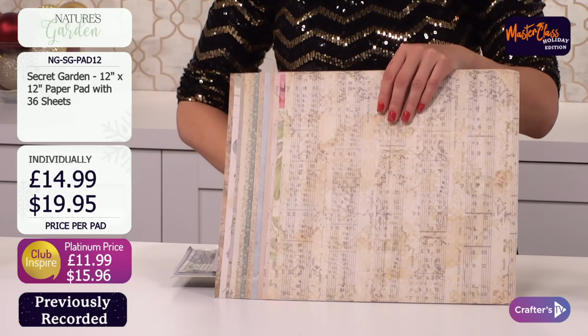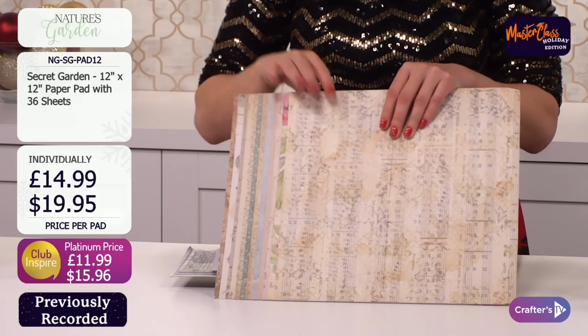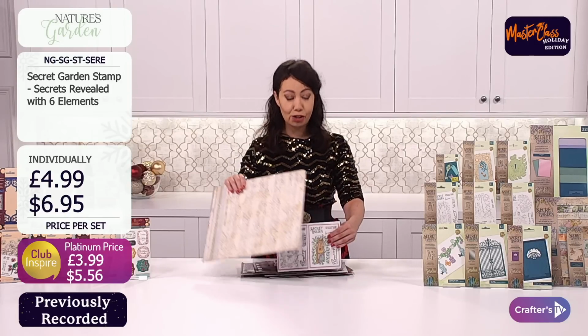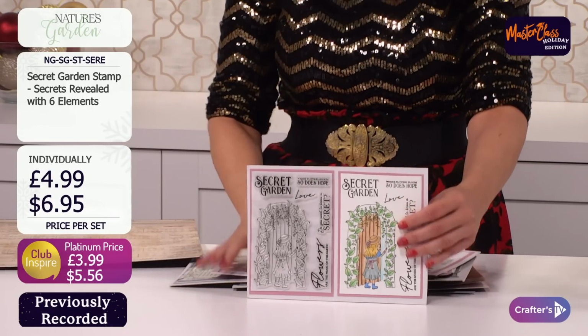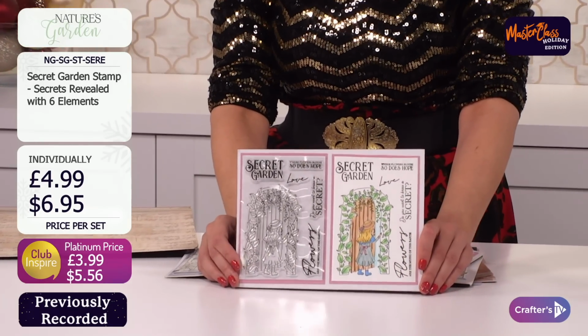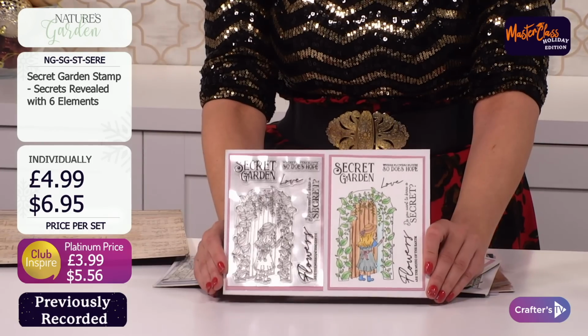I'm not stopping there. We have got for you stamps and so much more in this treasure as well. So let me bring to you your secrets revealed. Now, don't forget, if you want to grab these, you're getting the opportunity to do so today. You are getting this collection here for £4.99.